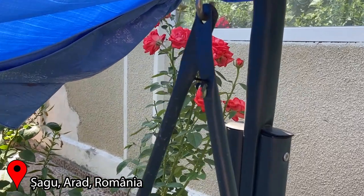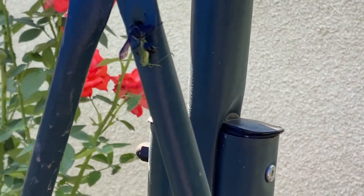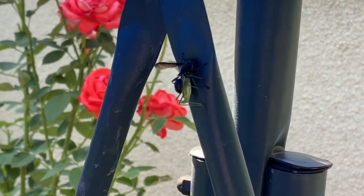Oh my god, it's trying to go into the hole with it. No, do not make your home in there. Oh my god, that's terrifying. Oh my god, stop!